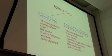And form and style: culture of activity, future leisure activities, commercial space, new apparel, new sportswear, driven by Paralympics technology, aging populations, contemporary fashion aesthetic. What will clothes look like? Pace and duration. Can you build spatial and temporal effects into clothing that change with time? Mass customization and then slow versus fast fashion.